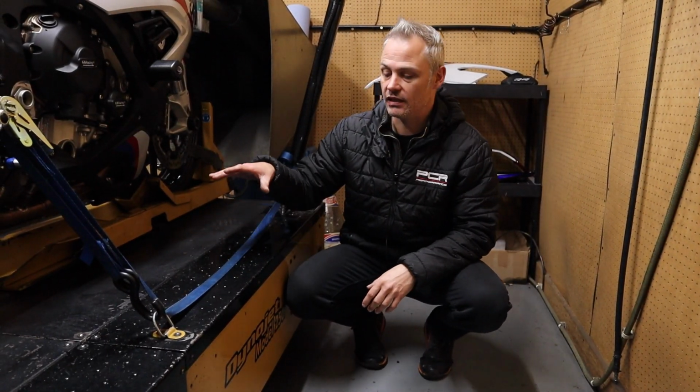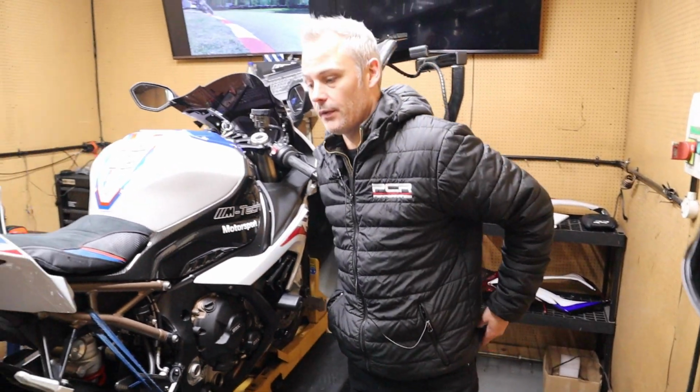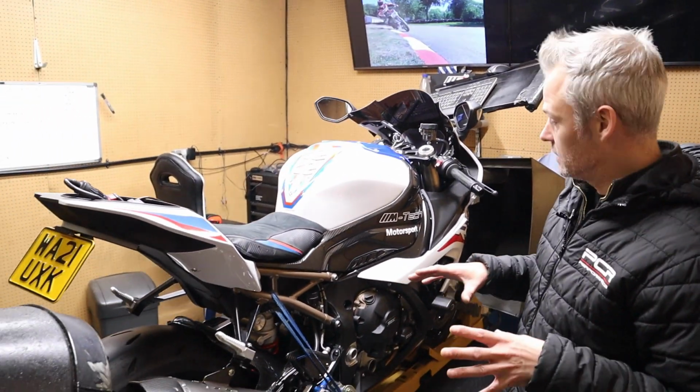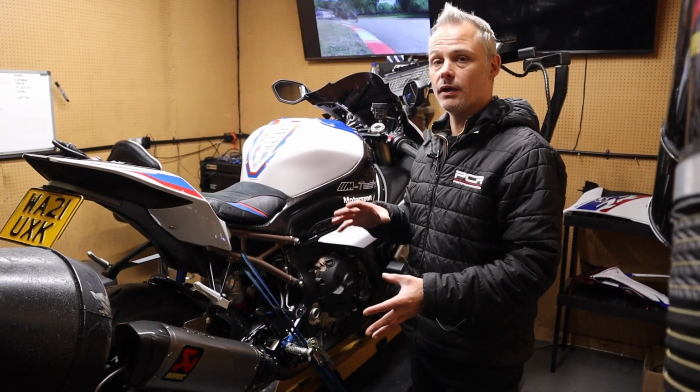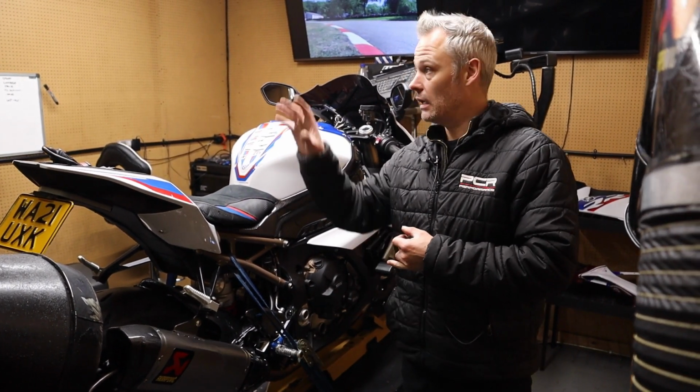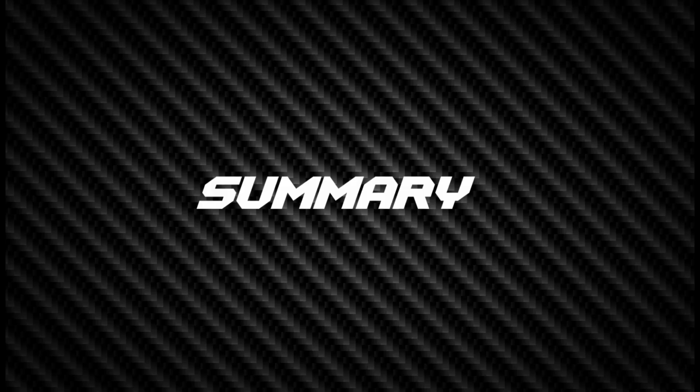We mentioned previously that we run a DynoJet 250i dyno here at PCR Performance. This is a very accurate dyno. We need the accuracy not only for customers' bikes, but obviously we run the race team in a separate workshop. And if the race team doesn't have accurate results, we can't understand what's going on with the bikes.